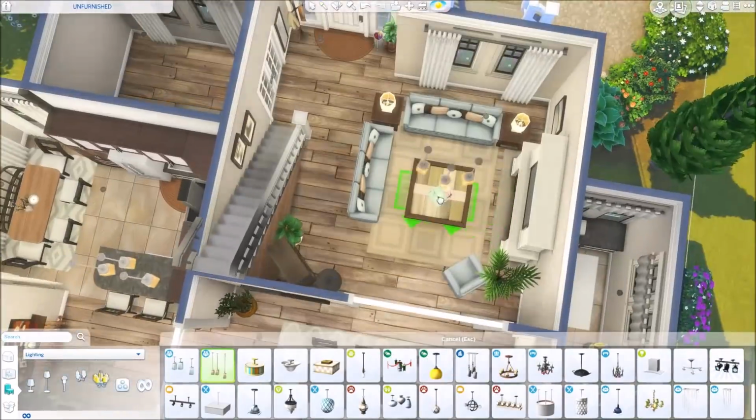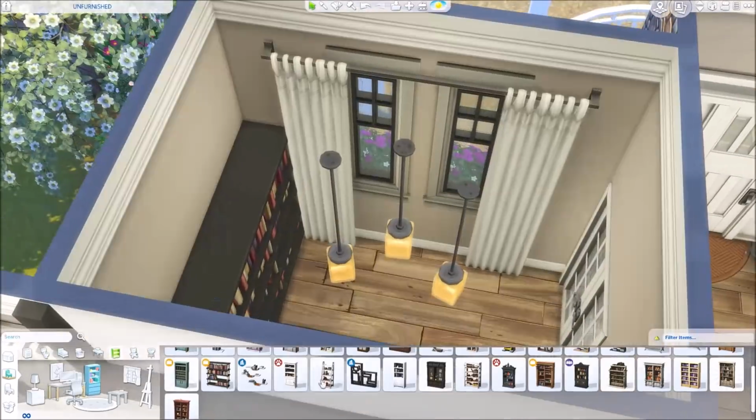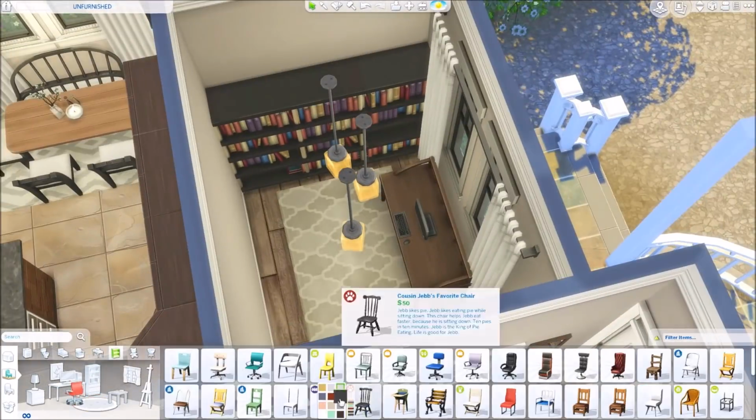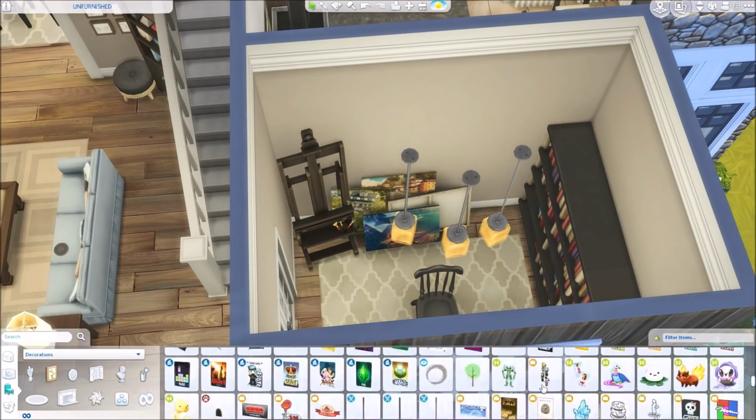And then this is going to be the home office. And I think this area turns out really nice. I just get a couple of bookcases in here, as well as I think an art easel and some art decorations, and then the computer desk so your Sims can get some work done there. Just kind of like a hobby office skill building room.